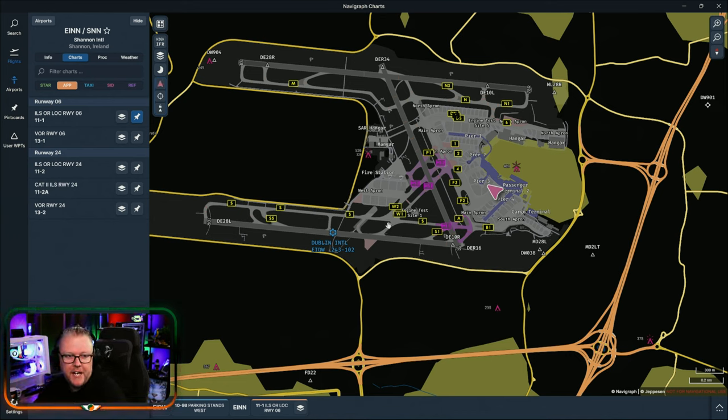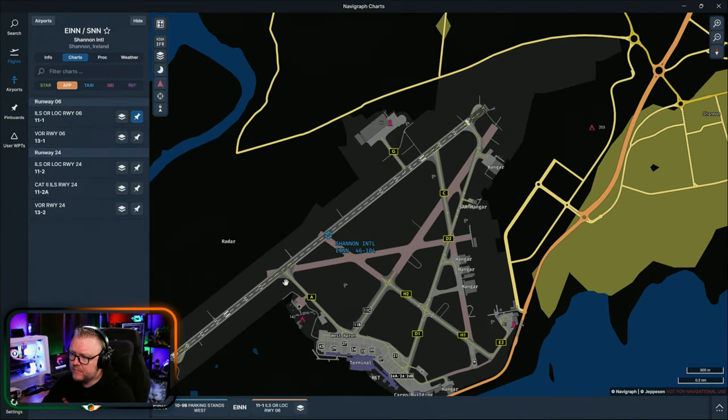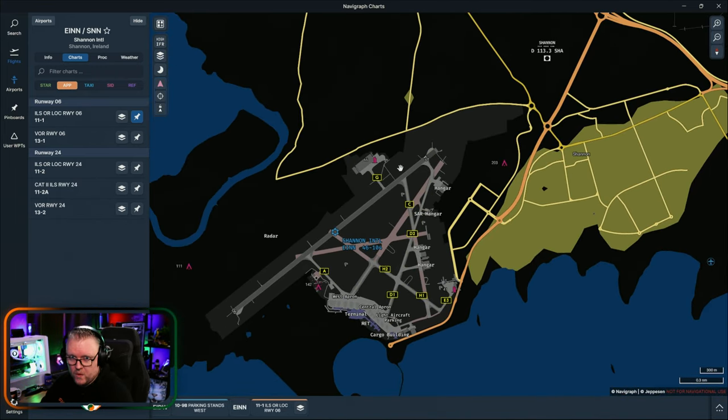Using Shannon as an example, 2-4. Oh, yeah, 100%. Sorry, Adam. Yeah. 2-4 at Shannon. If we were flying or landing on 2-4, you want to get off at Alpha. Now, we had this last week. Our arrival was actually 2-4. And by and large, we were grand.